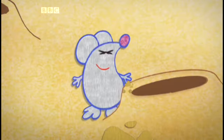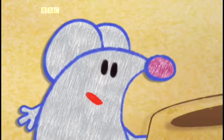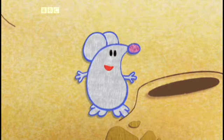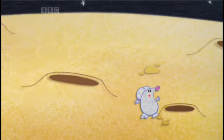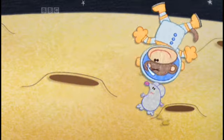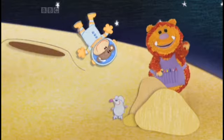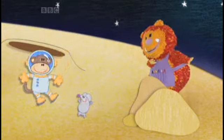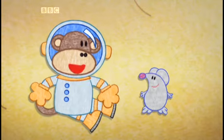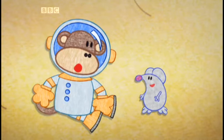The mouse sniffed the moon. Then she gave it a nibble. Oh, yuck! The moon isn't cheesy at all. It's just a big rock. Don't worry, Mouse. The moon's still a fun place to visit. I'll show you. So Monkey showed Mouse how to do floaty forward rolls to cheer her up. Oh, I'm sorry that the moon isn't cheesy, Mouse. But I'm glad you're here. Me too. Although, I'm ever so hungry.